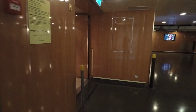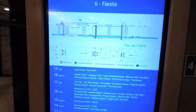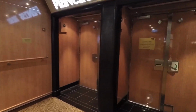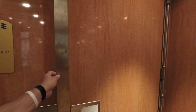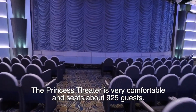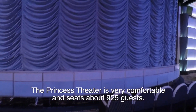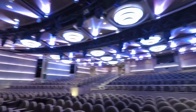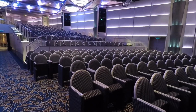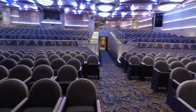Deck 4, Gala Deck. Now we are on deck 6, Fiesta Deck, forward, and through this way is the Princess Theater. It's got that big stage there. And they keep saying it seats 1,000. I don't know if it does. Of course, there's 3,500 passengers. The very front of the ship is behind here. It came out of Princess Theater.